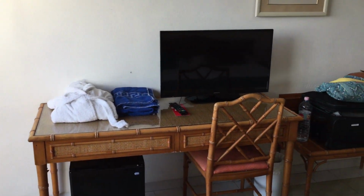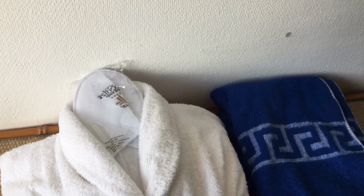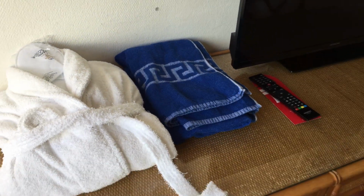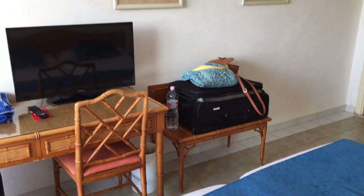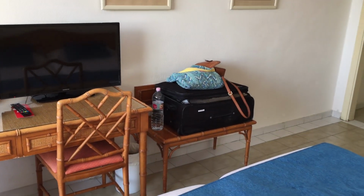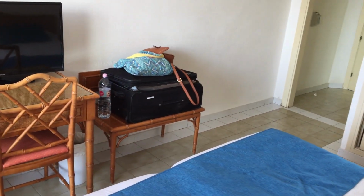And then behind me there you've got a TV, table, dressing gown and slippers for every guest that stays, which is a nice touch. And obviously a swimming towel, which I used to take out to the water park yesterday, so that came in very handy. A spot to be able to put your luggage to unpack. I really like that. I don't like the thought that everybody else had their suitcases on the beds and made them dirty.